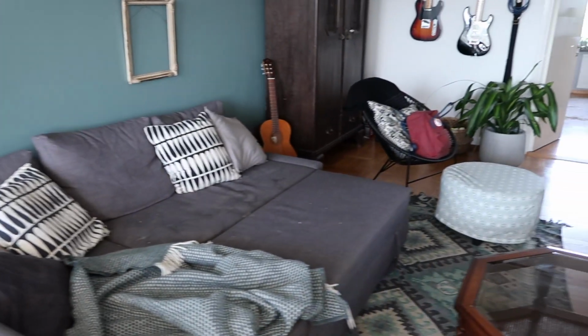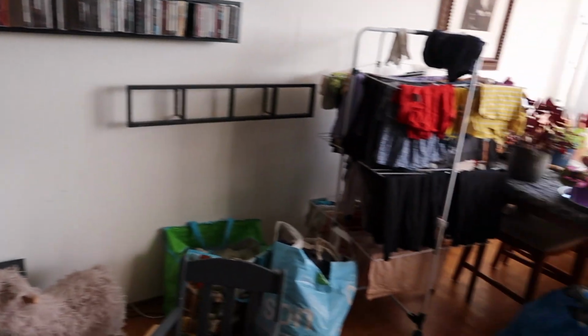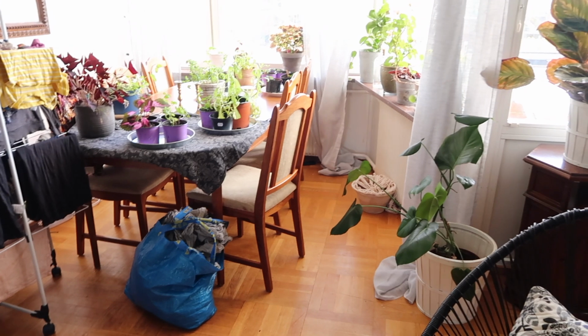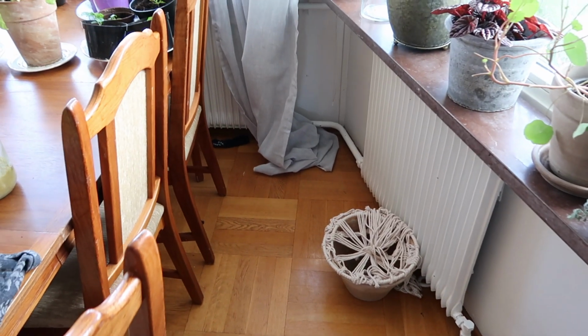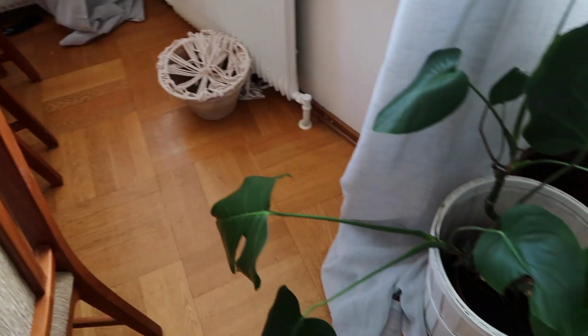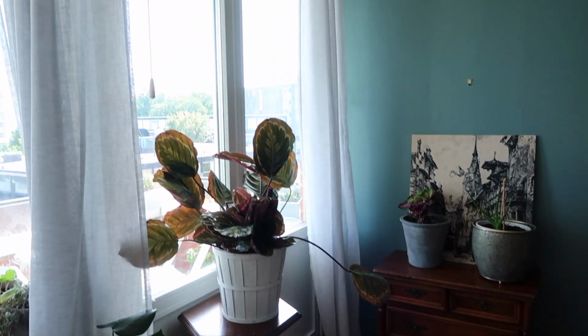Yeah, so like I said, I really like this place. It really feels like home now after a year, and we found some really good stuff for it. I really need to fix the curtains though. It's been too long since we got them. They were a gift from a family member, so that was really nice, but I haven't gotten around to taking care of them.